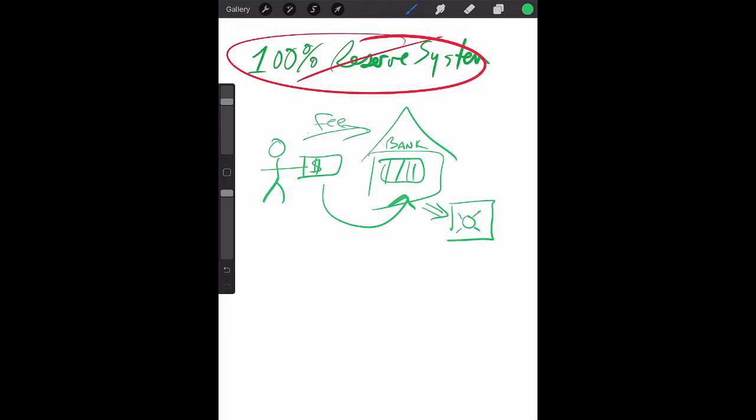Now, when we talked about the loanable funds system, we know that's not how our banking system works. We know that the bank takes your money, they don't have any problem with that, but then they end up lending it to someone else. Now, the reason they can lend it to somebody else is because our banking system is not a 100% reserve system. Our banking system is what we call a fractional reserve system. And what that means is that the banks don't have to hold all of your money in reserve. It doesn't have to hold all of the money that you deposit in a vault somewhere.